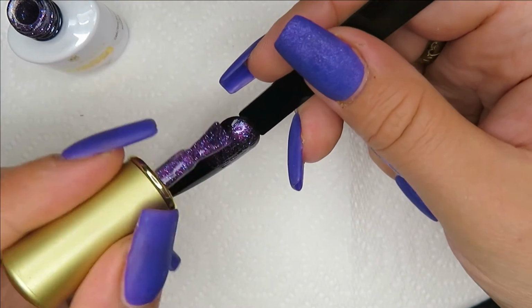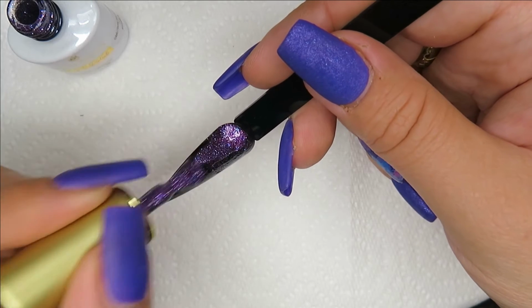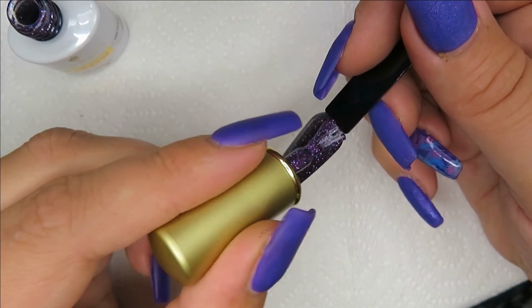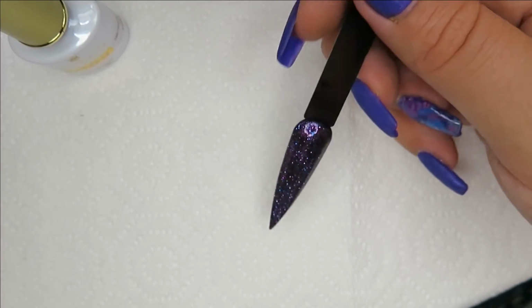Yeah, I'm really excited about these. They look so fun. They're available in 7 different colours. You can buy them individually for £4.32, or you can buy them as a set of 7 for just under £20, which I think is really good considering what they are.